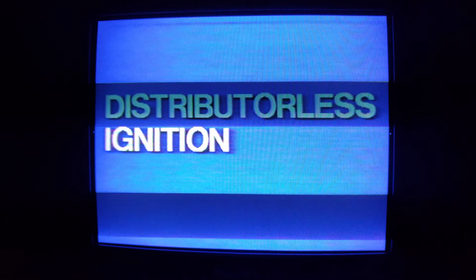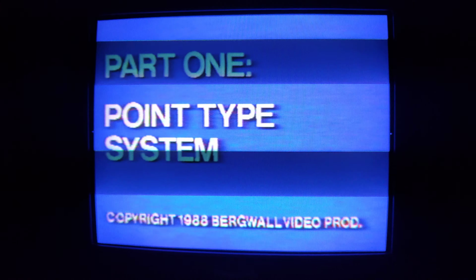Distributorless Ignition. Part 1. Point Type System.